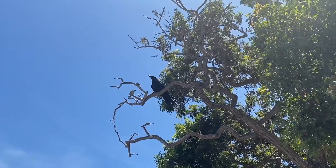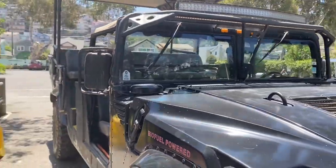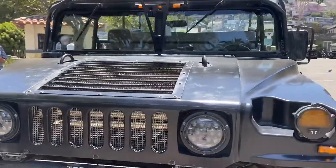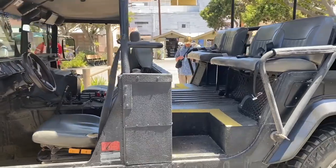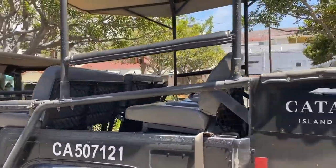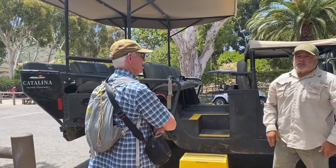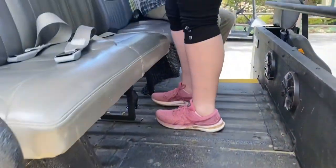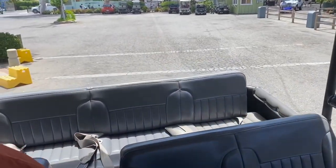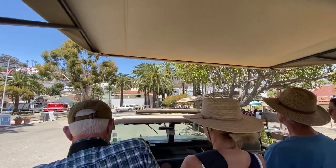Oh, wow. Hello. There's another bee in the tree. Look at our vehicle. This looks like it's gonna be fun. Imagine sitting up in the back row. Welcome to the Bison Expedition Tour. Oh, here we go.